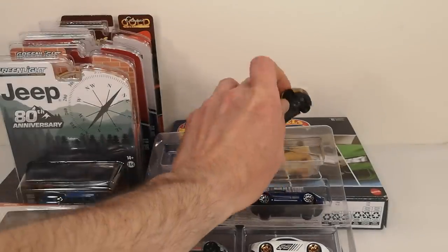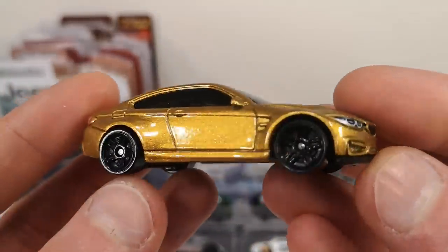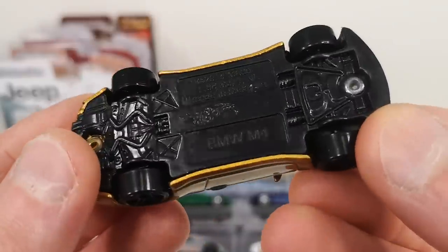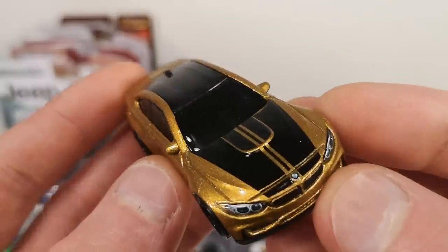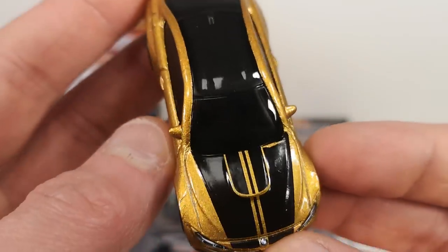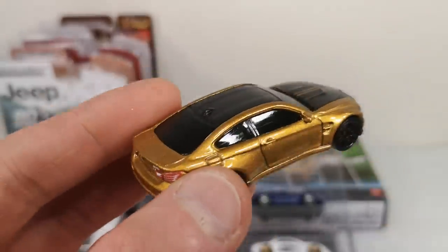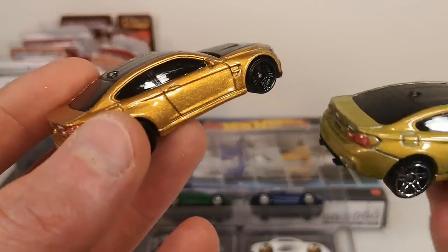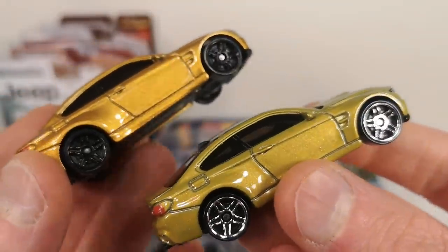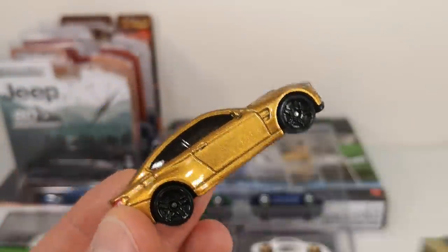And then we get the 2022, so there's a 4-year gap of this beautiful casting. So we got the front deco, we got the top deco, and we got the rear deco. I'll show you the Vegas gold, so you can see it's actually fairly different.